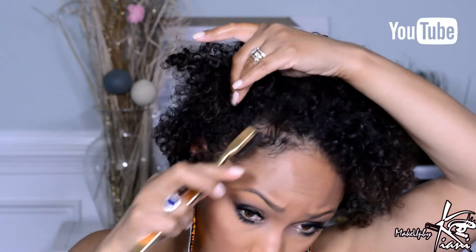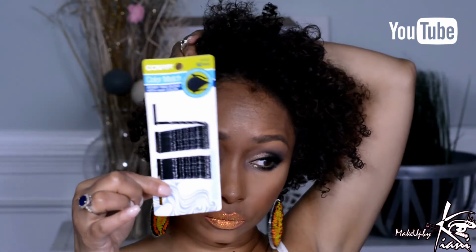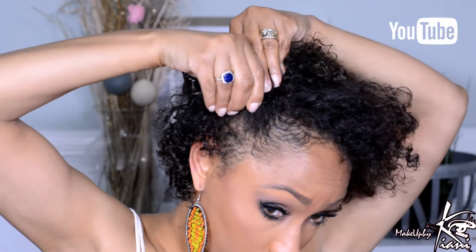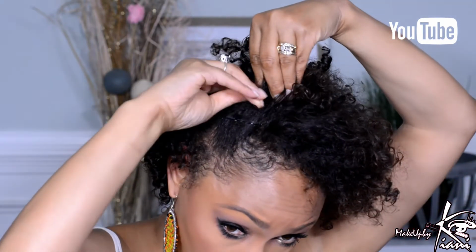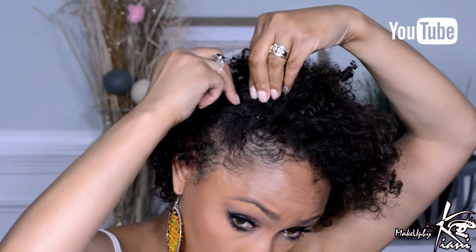And then I'm going to use the same process just around the hairline. I'm using a little bit of the Mixed Chicks Edge Tamer, and I shook a little bit of the Hairatin on that same brush and filled in around my hairline where it was necessary. So this is another step that I love to use. I'm using Conair bobby pins. I love using this type of bobby pins because they do not grab your hair. They hold it, but they don't grab it. And they don't stab me in my scalp.